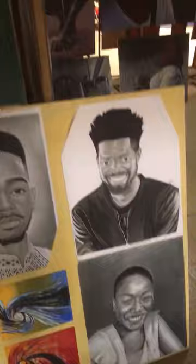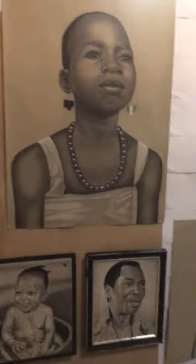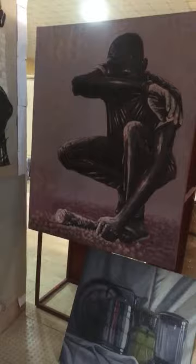Okay, you can come over to this section. See our famous comedian, Basket Mouth. Okay, you can come over this side. So you see this done by our senior colleague over here in school. I think his name is Tyron. Tyron's art. Very nice artwork. So beautiful. You can take a look at this one. So beautiful.